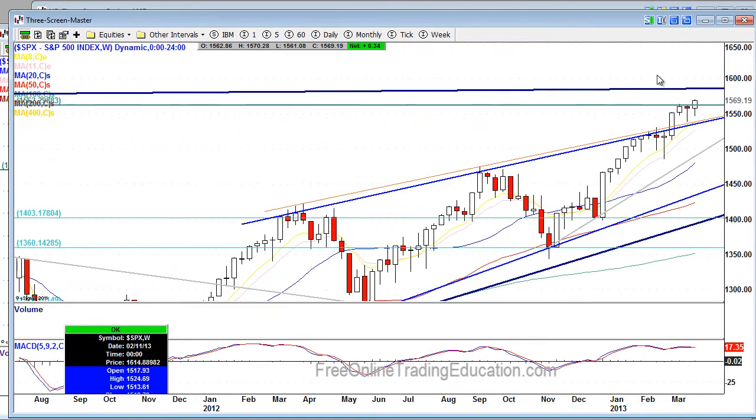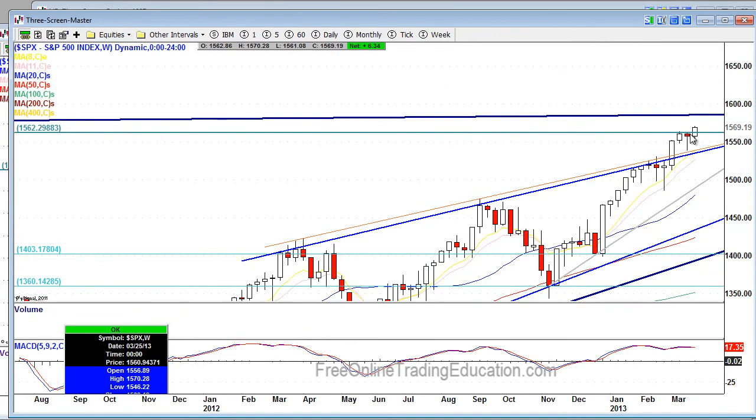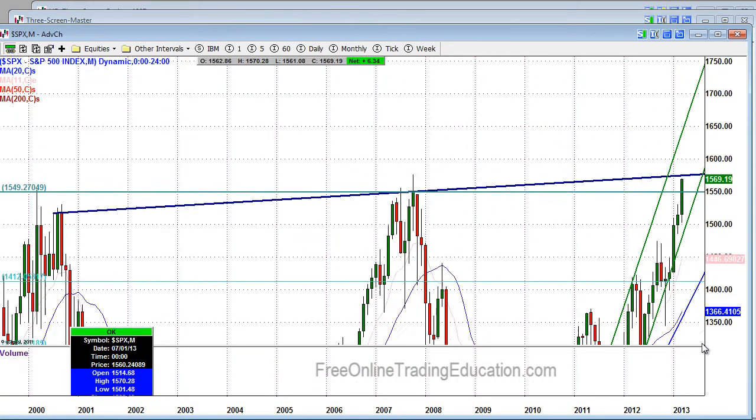Here on the weekly, I was watching for a nice rally over this 1562 I was talking about, and we did in fact do that. In large part we did that on Thursday. We're knocking at the door right now at 1569.20, so this is a historic high here, but we do have resistance coming up, and you can better see that on the monthly chart.